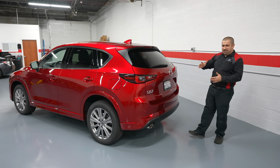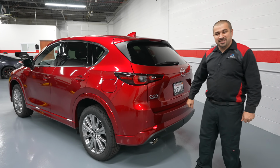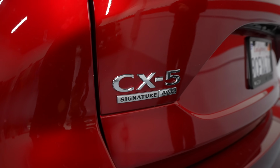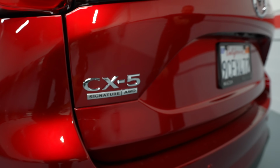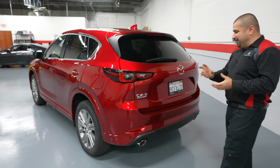Let's talk about the outside and then the inside, starting with this. This is a signature model CX-5, top of the line, fully loaded. So I'll preview with you some of the options that they added. Some of them are good, some of them are really not worth the money.